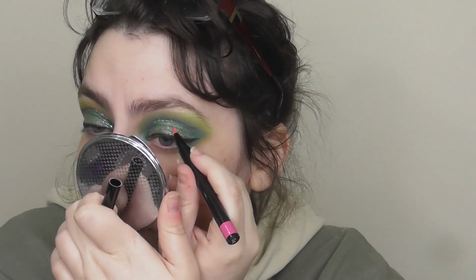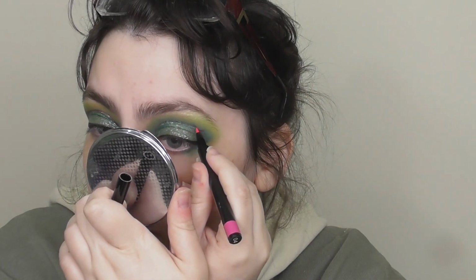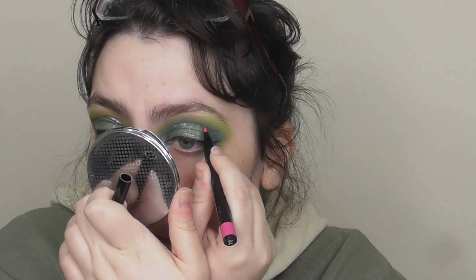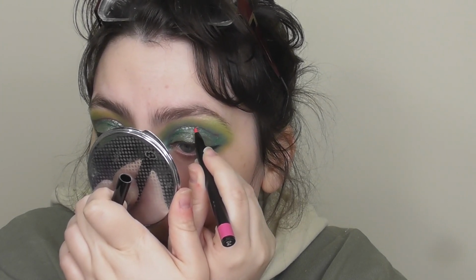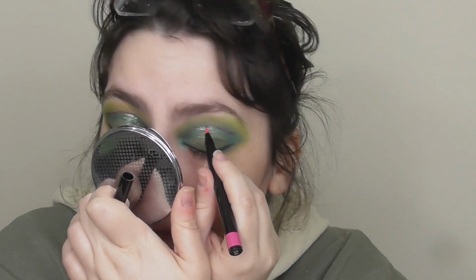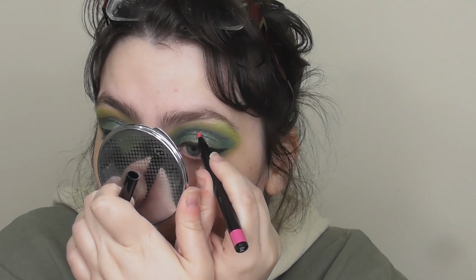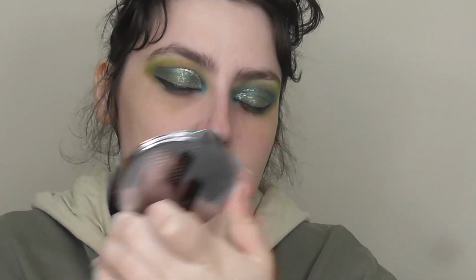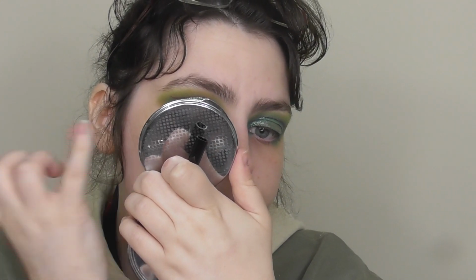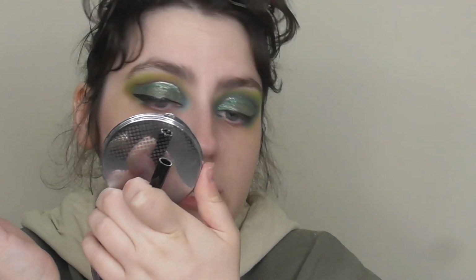I mean, this side isn't as neat, but that's nothing to do with the liner. That's to do with the fact that I can't see what I'm doing. It catches a little bit here, but that's because of the texture of the glitter from the eyeshadow. This is where you can see I didn't do it evenly because one eye has the pink and one eye you really can't see it because I have one eye that's more hooded than the other one. You're welcome. Now you know this about me. You can never unsee it.